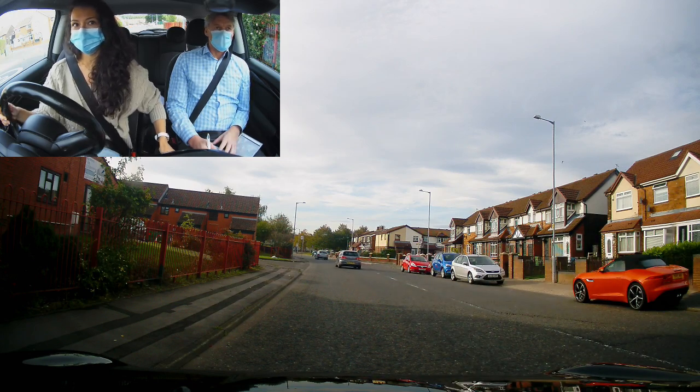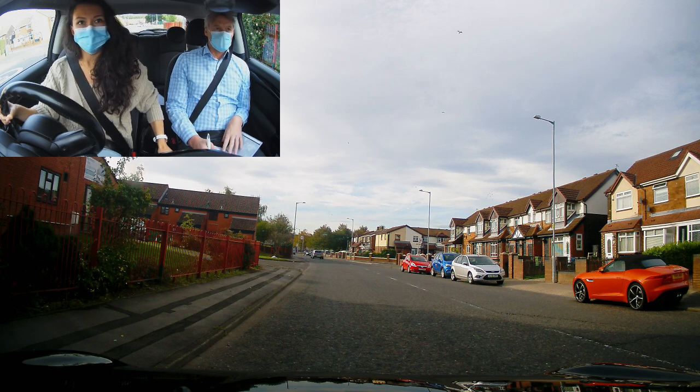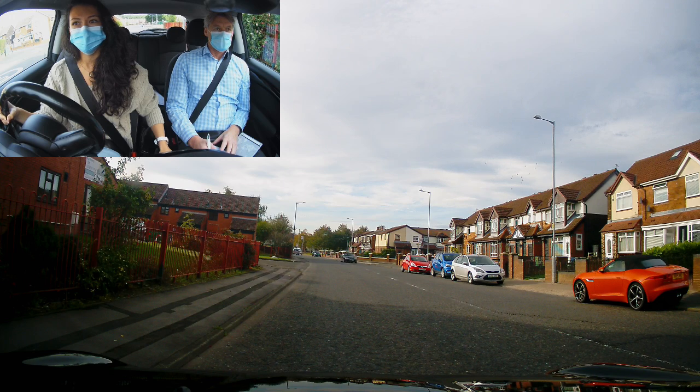Nice, Pamela, nice. Pulling up at a convenient place on the left, you had junctions to the right and to the left, and you pulled in between the junctions. So this is good work, Pamela. Well done. This is more like it.